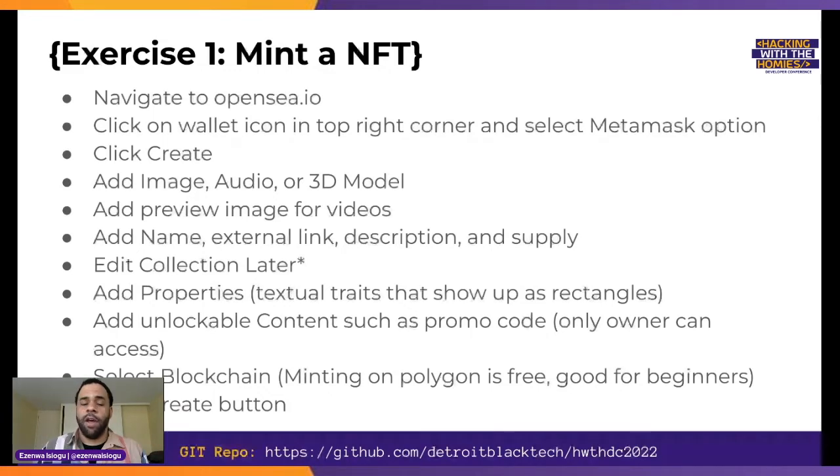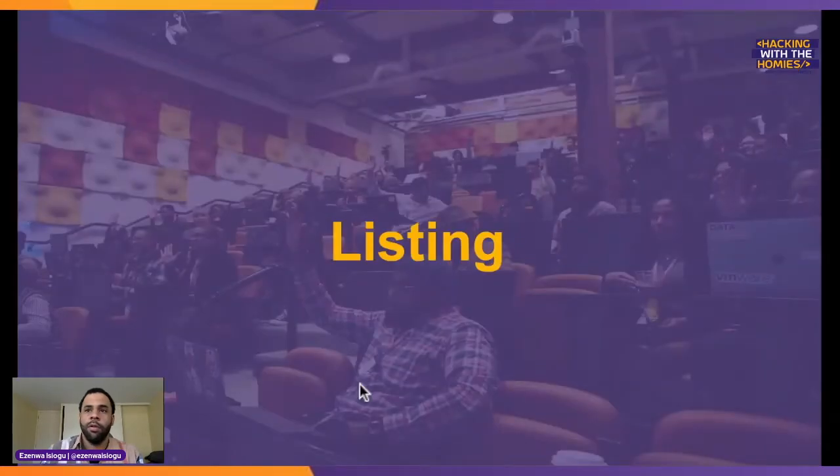So now I have an NFT in an Untitled collection. You can edit your collection later. While you're minting, if you go back to create, there's a tooltip next to collection that says manage your collection here. So you can add the name later if that bothers you. I think you should have an NFT minted by now.